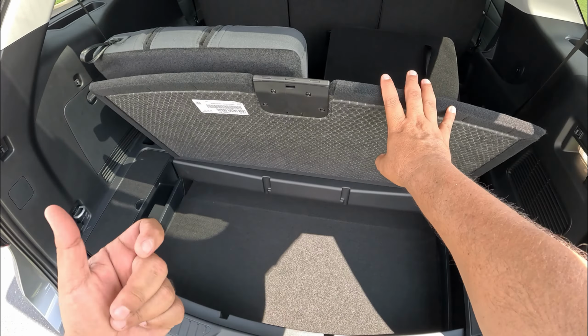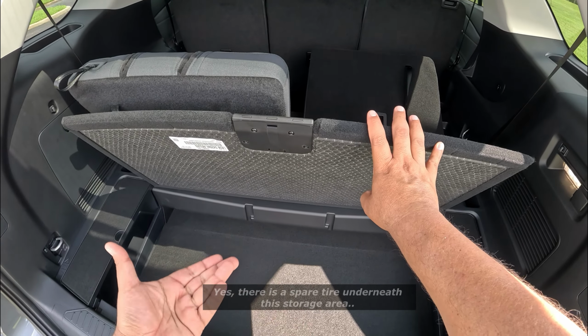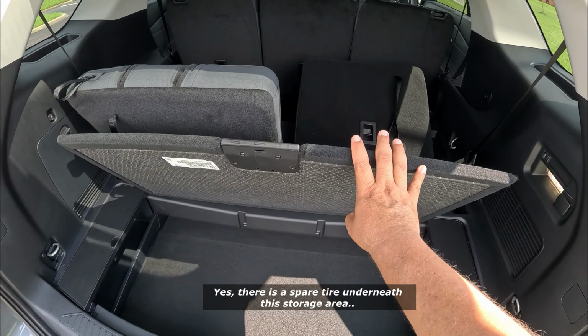Now don't quote me on this one. I'm going to put the information for you guys up on the screen, but I believe there is a spare tire underneath here. If there's not, I'll confirm that for you guys here with a little message on the screen. But that's pretty nice the way it is. A lot of storage space here in the back, as you can see there.